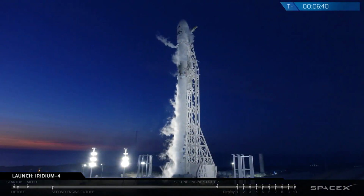Now in order to correctly position the satellites into the right orbital plane, that means we have to launch right on time today. Our launch window is 1 second long. Now if you hear the dreaded hold in the countdown, that means we're going to have to recycle and try again another day. There is a backup opportunity tomorrow, about 6 minutes later.